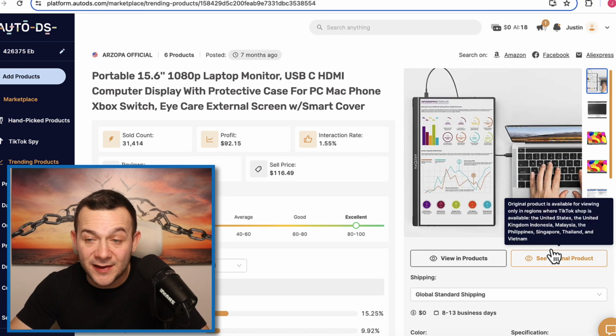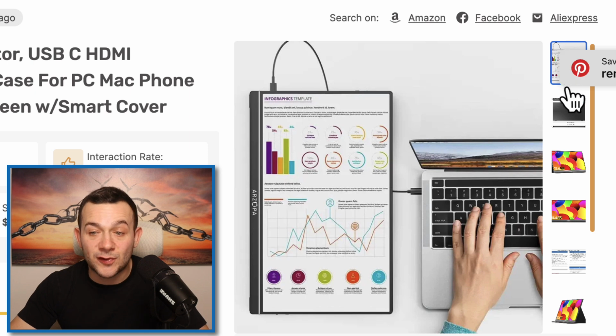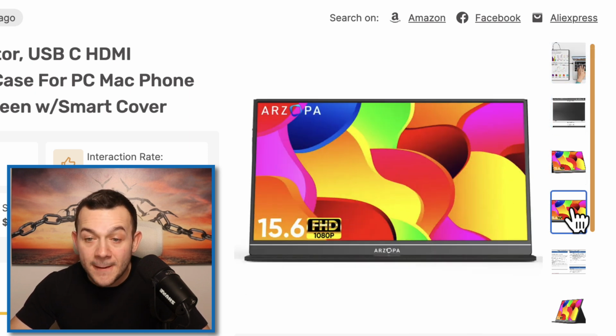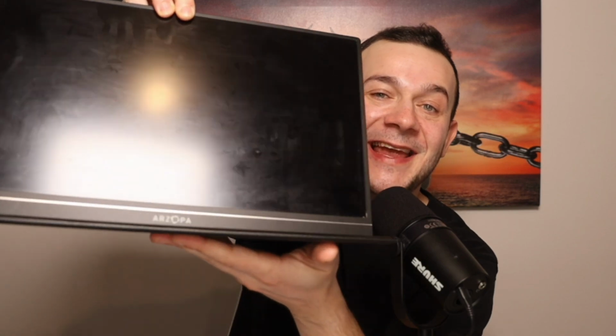what you can actually do, guys, is you can utilize a wide range of these different images that AutoDS provides us. So here you can see all of these different images for this portable monitor, and I actually think I have this exact brand for this portable monitor right here. And I actually do, guys. I've got the exact same monitor.